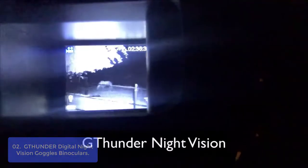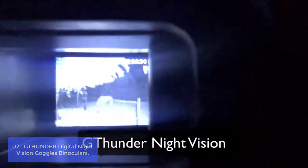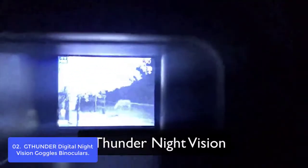List number 2. GTHUNDER Digital Night Vision Goggles Binoculars. GTHUNDER designed this efficient and useful digital night vision binoculars for you. This owl night vision binoculars is equipped with an infrared illuminator, which allows you to view animals or other objects for hours without external light. Thanks to the rugged and durable rubber housing, the owl night vision scanner has been developed to withstand any harsh environment. Also, it is comfortable to hold and use.